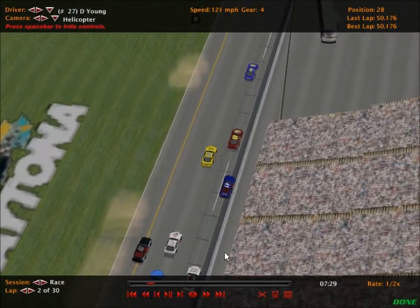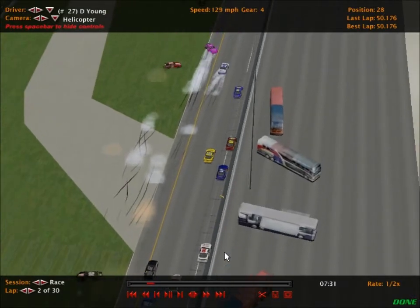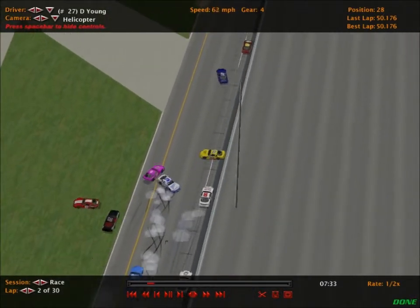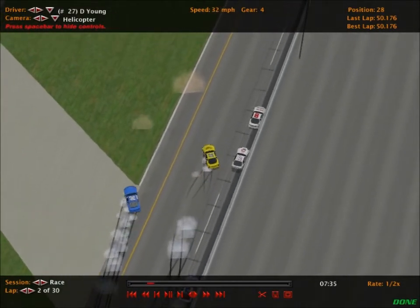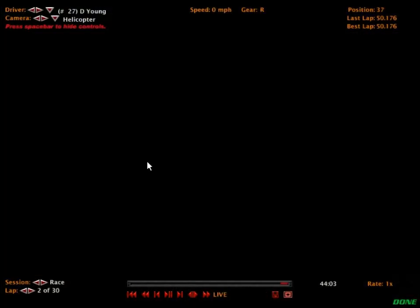Oh, this is going to be a really hard hit. Watch this. There's the 82 sliding across. Oh, that's a big hit. Oh, and there's Aaron Williams right at the end there. So that's what ended both of their races.